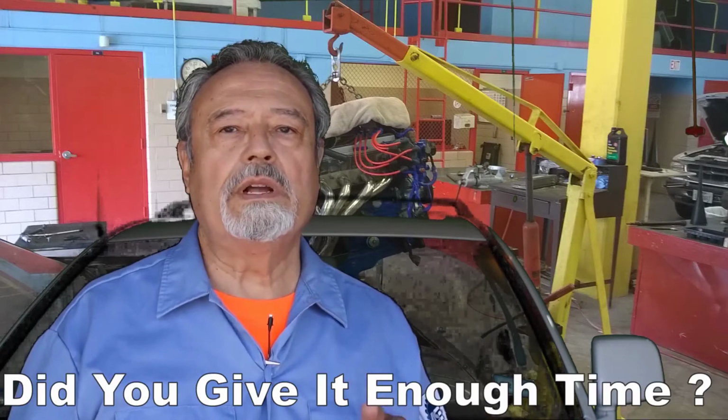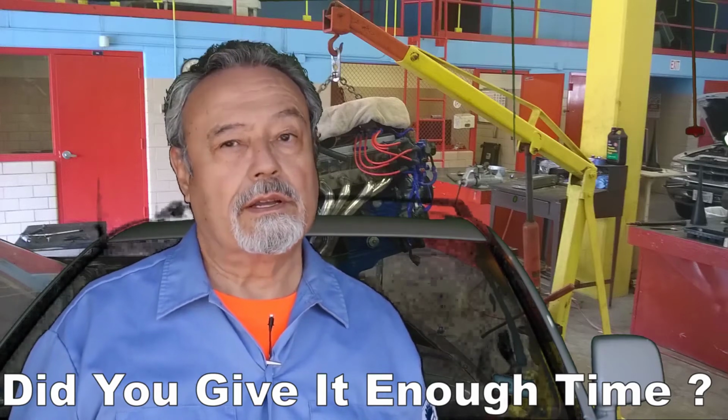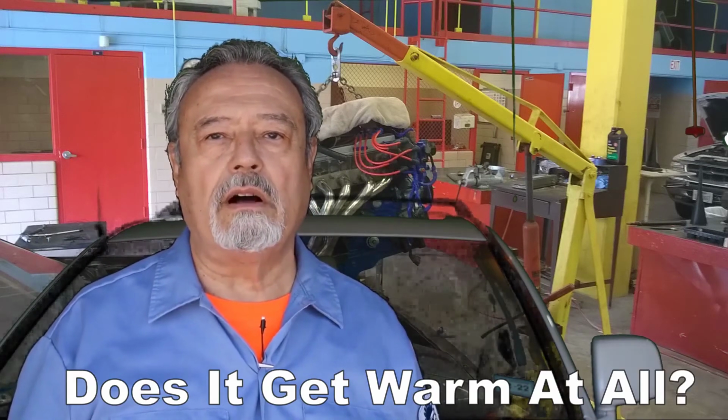So then the first question I asked was, well, did you give it enough time for the heater to work? Sometimes it takes several minutes in order for the heater to work. The engine has to be warm in order for the heater to work. The customer stated, yes, we gave it plenty of time. The next question I asked was, well, does it get warm at all? Customer states, no, it did not get warm at all.